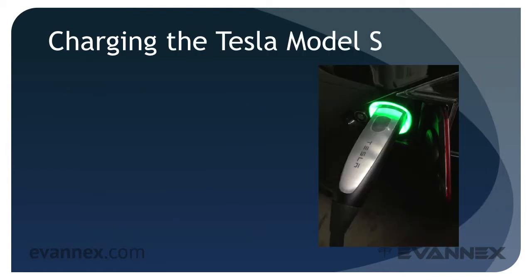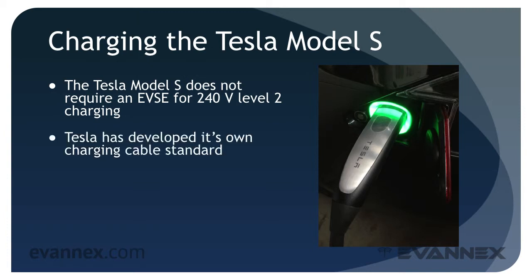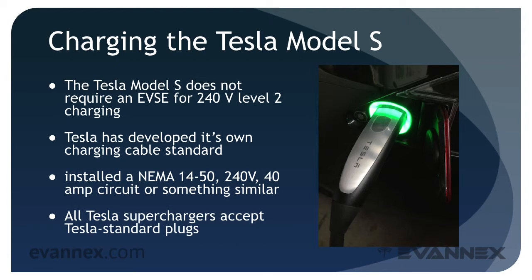The king of EVs is the Tesla Model S. By virtually any measure, it leads the pack. The Tesla Model S does not require an EVSE for 240 volt level 2 charging because all of the EVSE circuitry is on board the car. Tesla has developed its own charging cable standard. All that needs to be installed in your garage is a NEMA 14-50 240 volt 40 amp circuit or something similar. All Tesla superchargers accept the Tesla standard plugs.